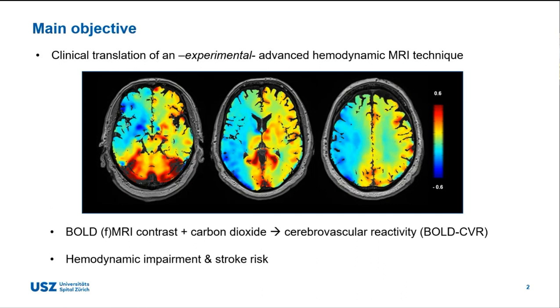So we stick to a very simple protocol of really BOLD. We only use BOLD contrast with 1 CO2 stimulus given by the RespirAct. I will elaborate a little bit more on that. We use the same color scheme for clinical interpretation. So blue is bad. This would be like severely impaired hemodynamic failure in the right hemisphere. And my main interest is really hemodynamic impairment in that regard.